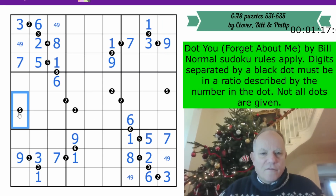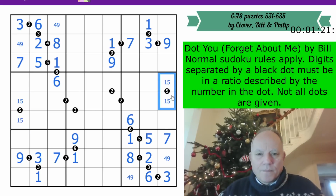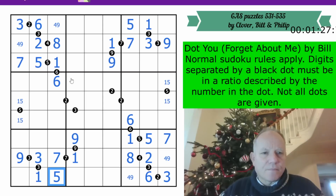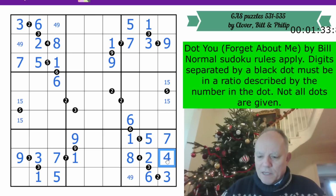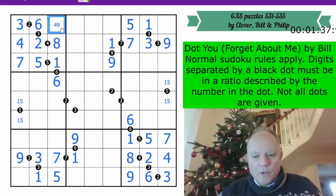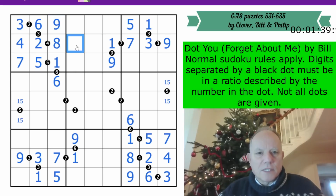That's a 1, 5 pair, obviously. So is this. So we can place 5 there, probably in this column as well. Yes, there. 6, 2, 5, 3, 1. Oh, the 9 at the top has given me the 4, 9 pair. So I can do that in box 1 as well. Symmetry, of course, is flawless.